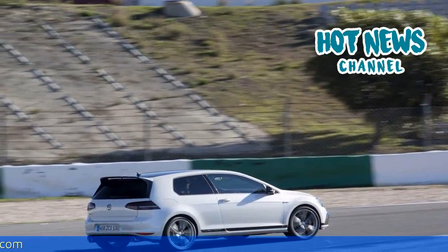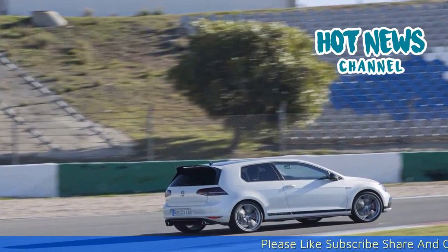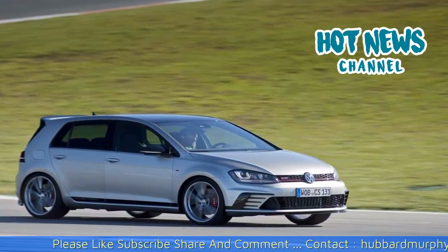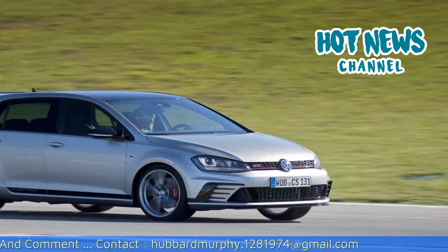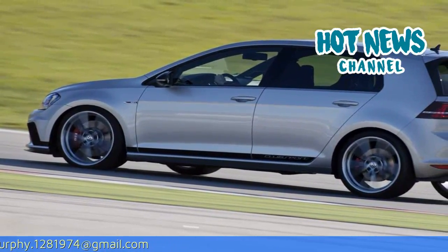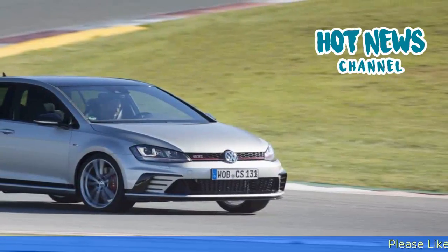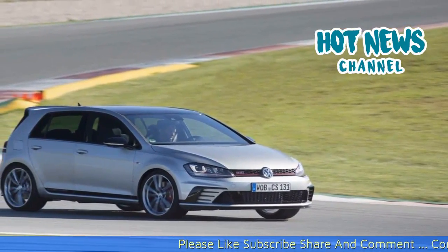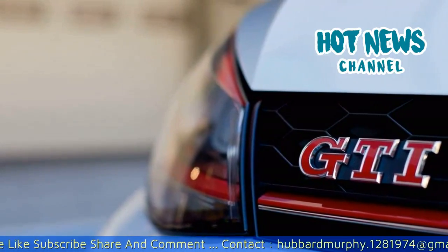Key features: the most powerful GTI to date will launch in the beginning of 2016 to mark its 40th anniversary. In basic mode, the car delivers 195 kilowatts, 265 PS, and 350 Nm. There is however an overboost function which boosts the car to 213 kilowatts, 290 PS, and 380 Nm for a period of 10 seconds.